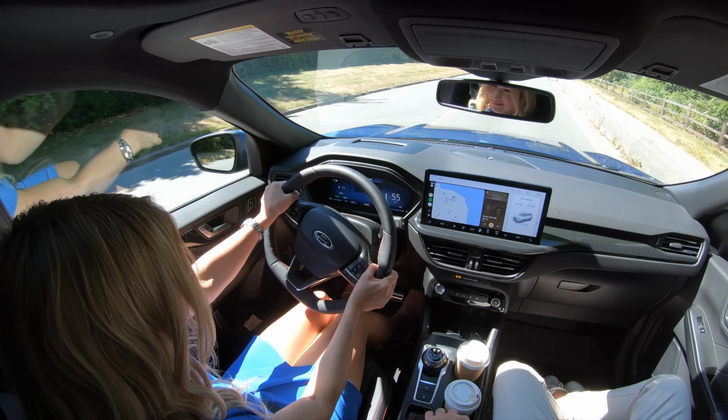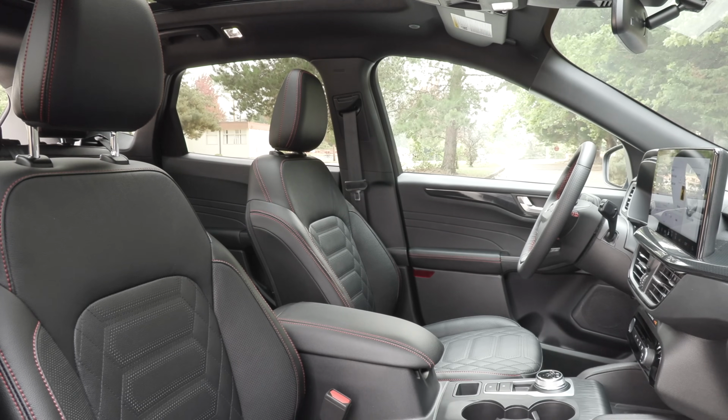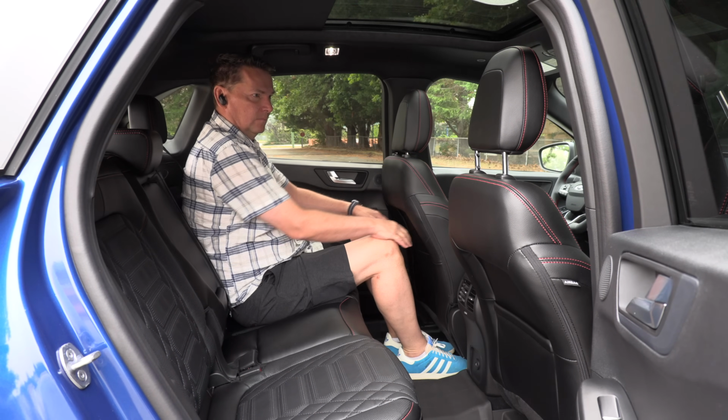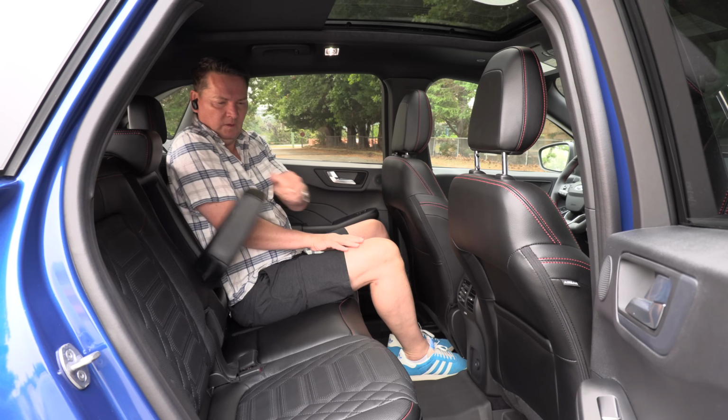Now, the Ford Escape is comfortable, it's spacious, it offers good visibility. We think that Ford has some of the best seats in the market for comfort level and support. And even second row legroom is great. It has an adjustable second row seat. So I think it works really well for families.